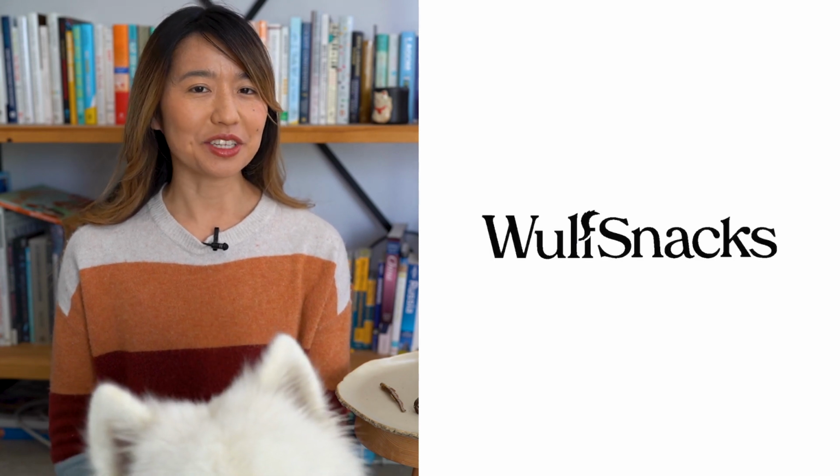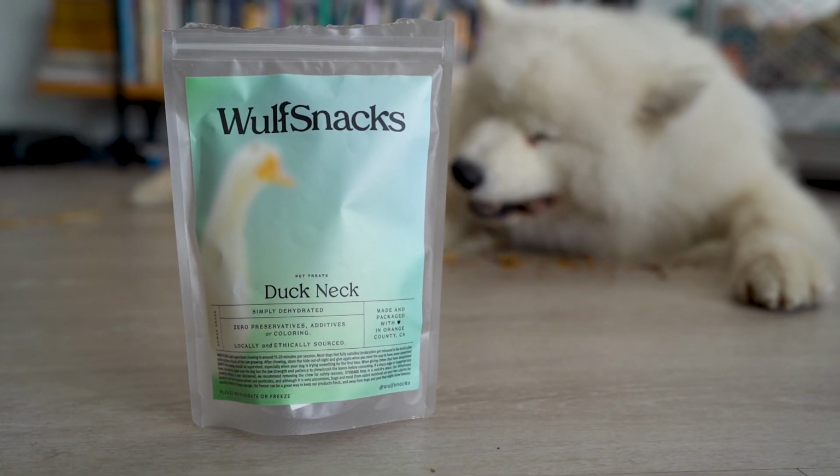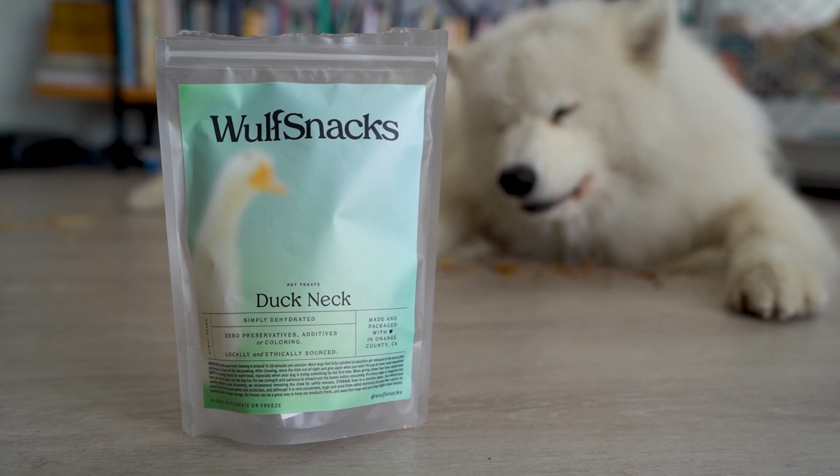So the last brand that I'll talk about is Wulf Snacks. Wulf Snacks is based in Southern California, so they're also pretty local to us. And what I love about Wulf Snacks in particular is that aside from their tasty treats, they also have really great packaging, really bright colors, so it makes for a nice, happy meal. So here are some things that we recently got from Wulf Snacks. Again, this is not what they only offer, just what we decided to try.